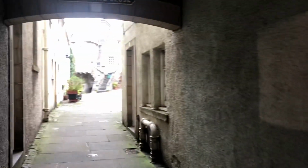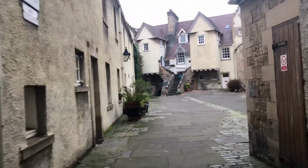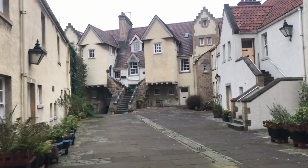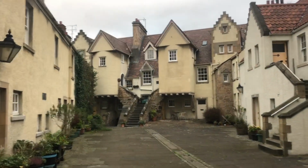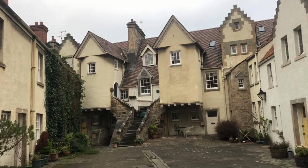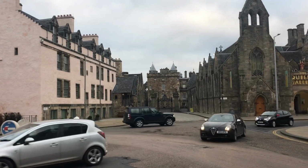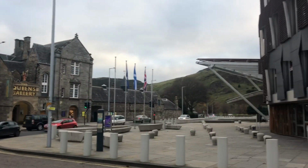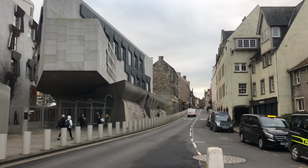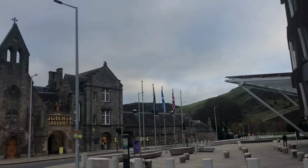So as we turn left into here, we come into White Horse Close, possibly one of the most photographed streets in Edinburgh. Now, the White Horse was supposed to be named after one of Mary Queen of Scots' favourite horses, and these houses here would have been the stables. These houses in front of us date to 1623, roundabout. And in front of us is Holyrood Palace, and if you look here, we have the Scottish Parliament, and then we can look back up from where we've just come. So let's head across to the palace.